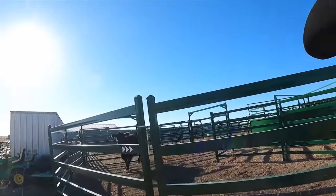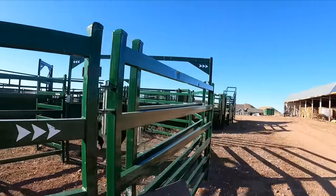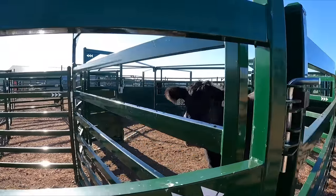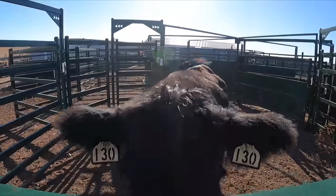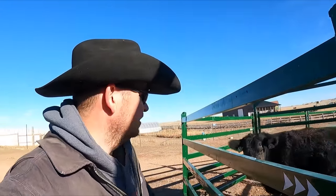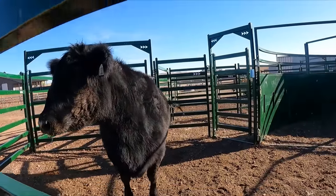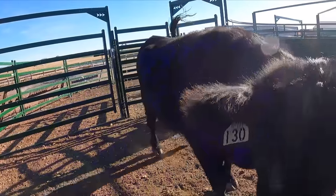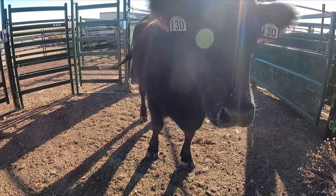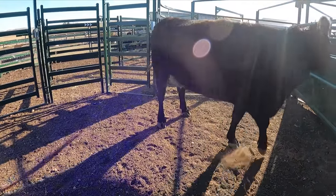Come on, Mom. Come on. Get up there. All right, now we've got her in an even smaller area. We're just whittling down here. Not a happy camper. Come on, Mom. Move your butt up. You gotta keep moving. Come on. Come on, Mom. Keep going. A little farther. Just a little farther to go.